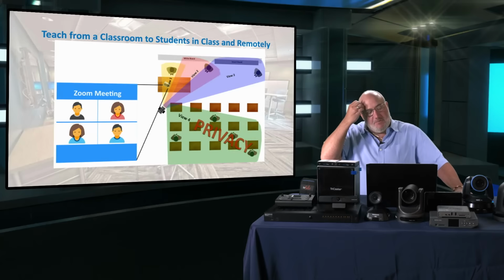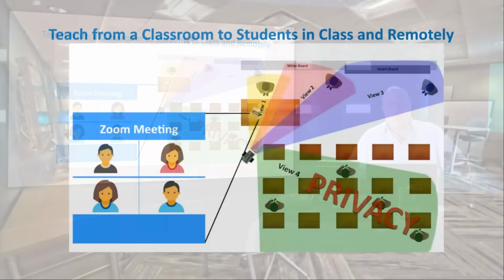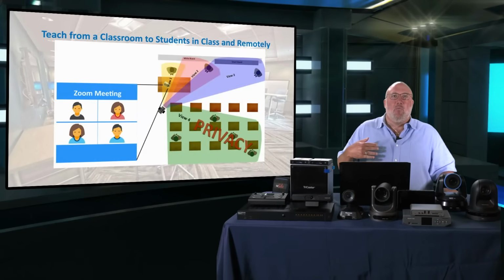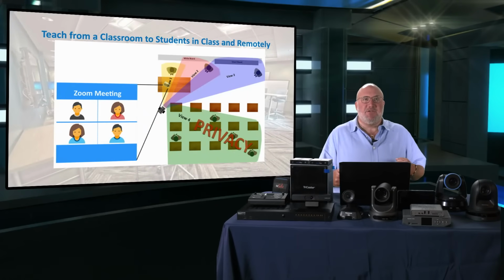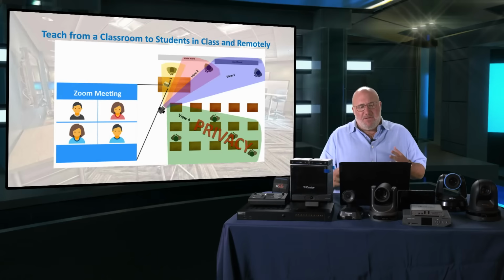So this is something that comes from our prior shows, but we wanted to go over it: when you have to teach to the students in your classroom and remotely, there are some tricks you have to take into account. One of them is privacy, and we understand that. So you want to position a camera in a way that you don't have to worry that you're going to give up the privacy of some of the kids in your classroom. Now, your district may say that all the kids are in the classroom together, we're okay having a camera looking at the kids. You may even have a camera pointed at the kids for that reason, but we understand the privacy concerns.